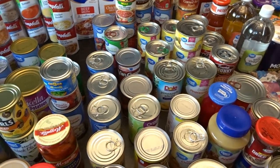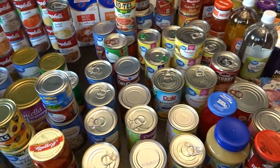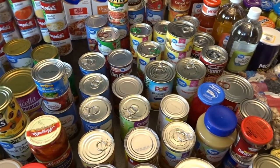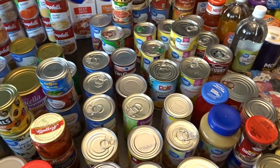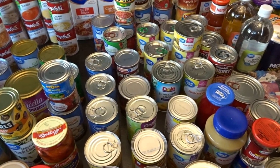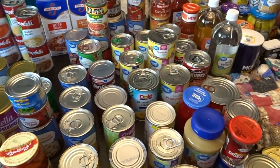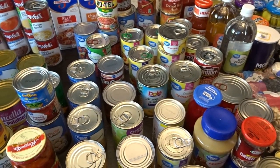So this is just something I've always done. I've always had a nicely stocked pantry. And again, it makes cooking and preparing meals and meal planning a lot easier because all of the items that I need are typically on hand. 150 items sounds like a lot of items, but there are quite a few different categories here, as you'll see.